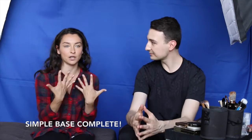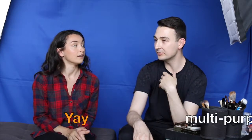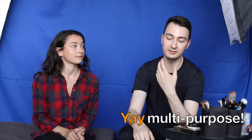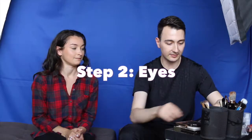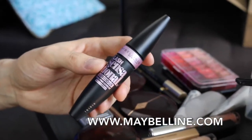Cool. So we got the base going. Base is on. We can focus on maybe multi-purpose products, so you can get more bang for your buck, and it also saves you time because you don't have to reach or search for products. So I always like to start with the eyes first, and my go-to is a nice waterproof mascara. You don't have to worry about it when you leave the house. So I'm using Maybelline waterproof mascara.